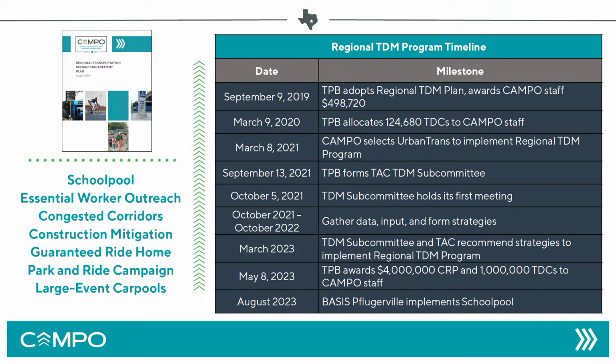So what we did is we created with the subcommittee and our consultants the 7 strategies you see on the bottom left of the screen. One of them is called school pool, which is kind of self-explanatory, is that parents within a school can find carpool partners for that specific school, and we thought it would be great to help alleviate bus driver shortages, pickup and drop-off times at school.